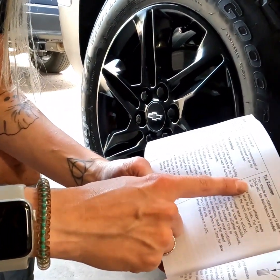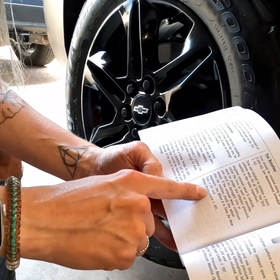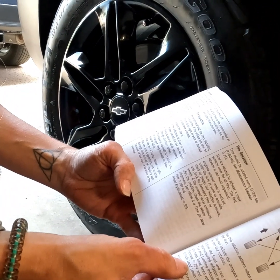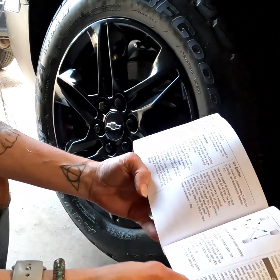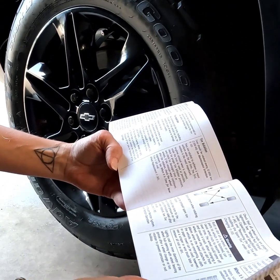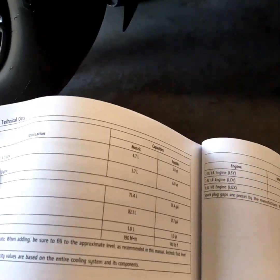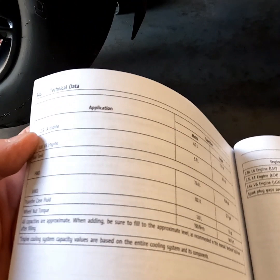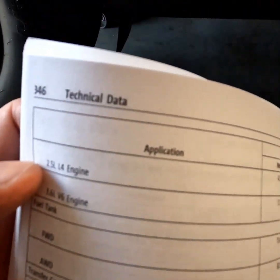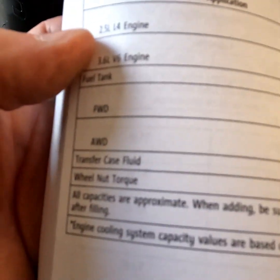You want? What are you wanting? We're gonna pause it here, and we're gonna dive into specifications. All right, I just took the book from her, and it's under specifications.